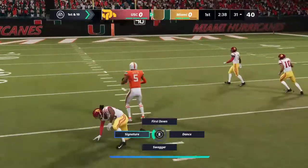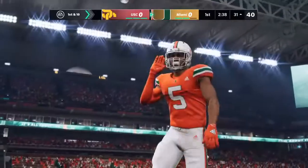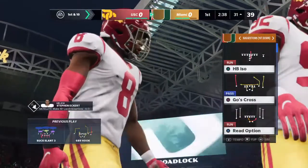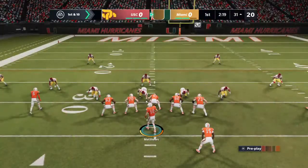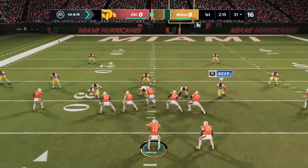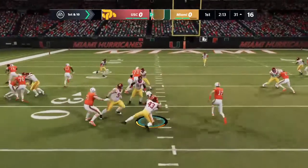This is caught by Jackson. And he takes this one down almost all the way to the 30. Excellent play there on 3rd down. Give them 25 yards. So on the other side of the field now, it's 1st and 10 as they've got things rolling on this drive.